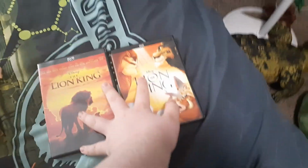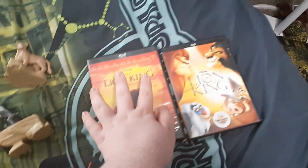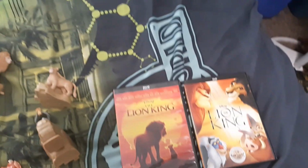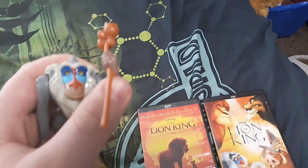Plus, I got 2 Lion King DVDs. I can only bring out 2 for the review. The classic version, and the real-life animal version. Plus, I got Rafiki, the McDonald's and Burger King version. Rafiki's kind of like my favorite character of all time.